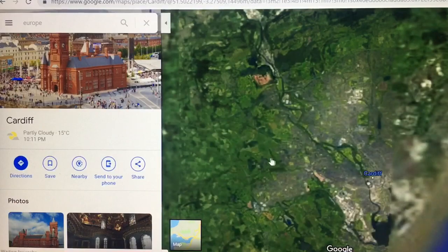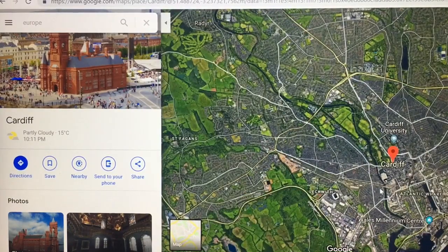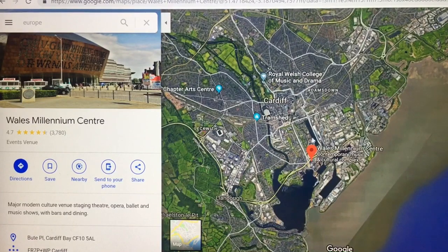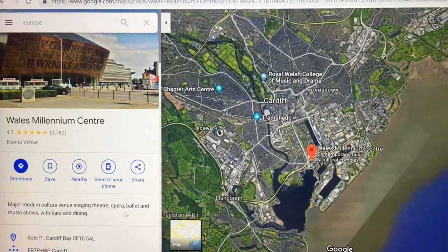Let's go to Cardiff. Cardiff is the capital city of Wales. Singing, and we have one of the best arenas, maybe concert halls, for events. This is the Wales Millennium Centre. I went to watch My Fair Lady in this theatre. Major modern culture venue staging theatre, opera, ballet and music shows with bars and dining.